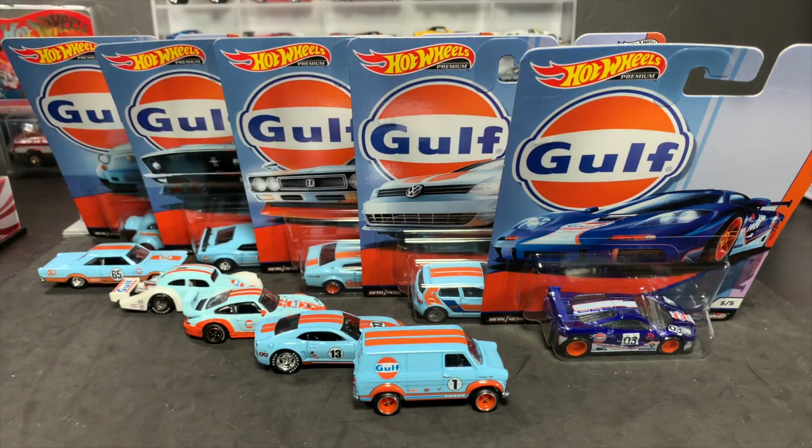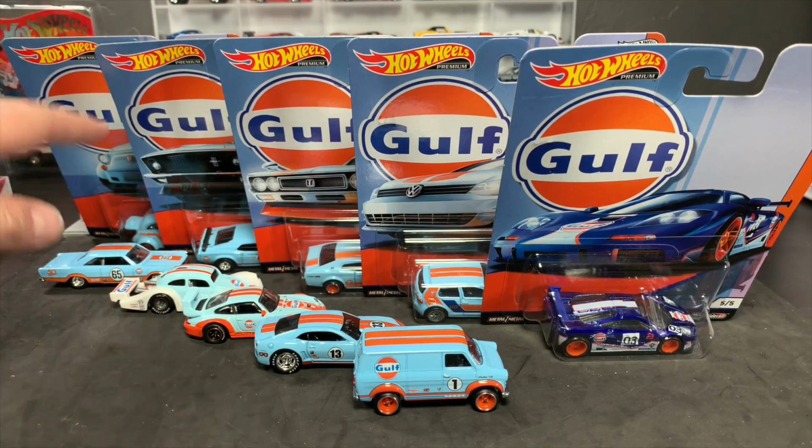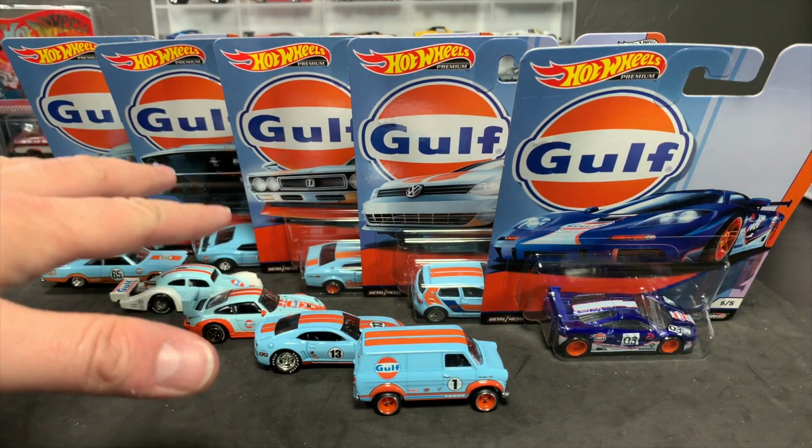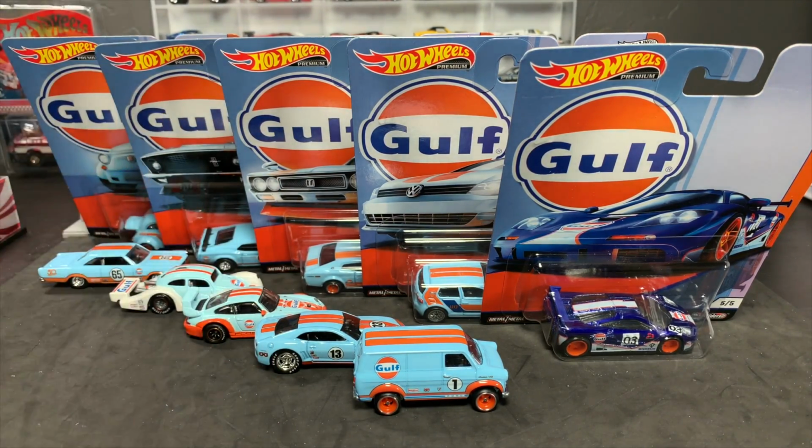There's always a theme. Sometimes it's the car maker, sometimes it's this type of car. In this case, it is the iconic Gulf livery. I pulled out some of my premium models in Gulf. There's a million you could do. I didn't go with the RLC ones that were in the Spectraflame Gulf colors. I went with those that are in more of the stock style.